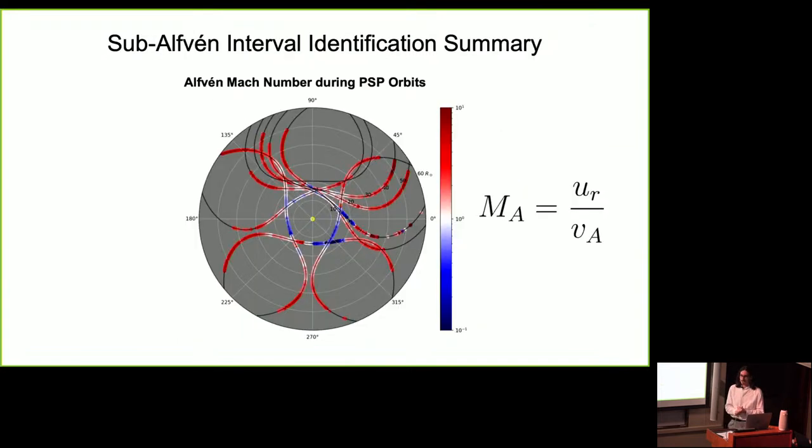And so I did this work identifying sub-Alfvénic intervals throughout the perihelion encounters of Parker Solar Probe, the 8th all the way up to the 15th perihelion encounters, and I've plotted the Mach number measured during those encounters. And so here's a plot of the Parker Solar Probe's orbit relative to the rotating sun and what it measured. And we can see that consistently when the Parker Solar Probe gets within 15 to 20 solar radii, it's consistently measuring Mach numbers below one in blue.